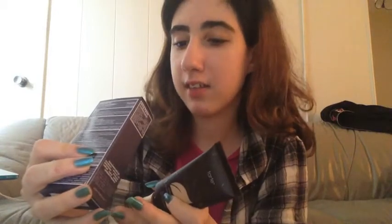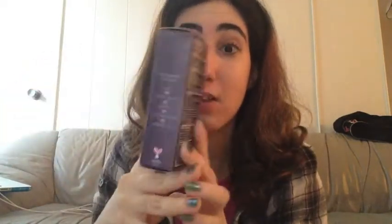And I love the box. It's so awesome. And I got this color in Ivory. Very light skin with pink undertones. So anyway, the great thing about this is because it has a thing on top, you can match to your skin. And it has a lot of great stuff for your skin as well.